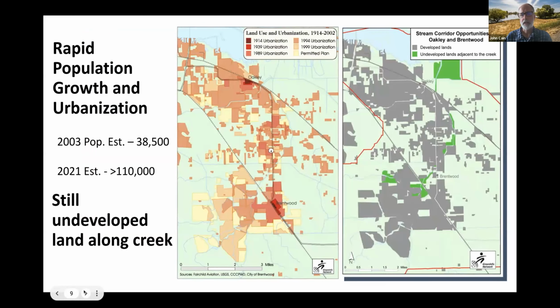So one of the things that we recognized at the time, and these maps are from 2003, the one on the right just shows the urban or urbanizing areas, and the one on the left shows the growth over time. You can see that in 1914, Oakley and Brentwood were just little hamlets, but over time there was a lot of growth, and it really picked up in around 1994. The 90s is when it really picked up, and of course it's grown a lot since then. In 2003, you heard from Victoria, the population of the watershed was about 38,000. My rough estimate is it's at least 110,000, so almost a threefold increase.